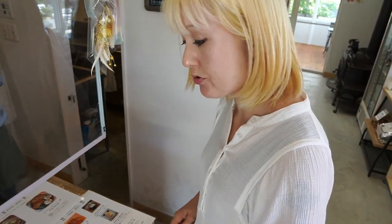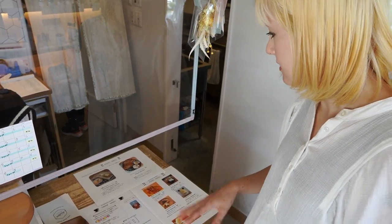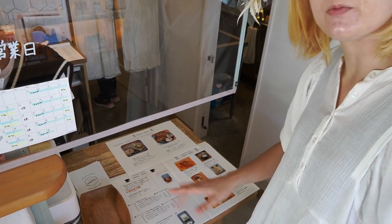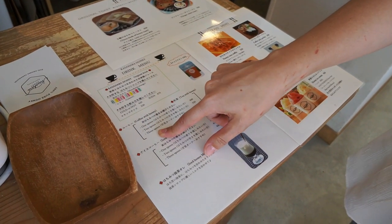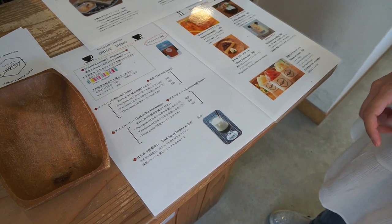Let's take a moment to cruise the menu here and I'll explain a few things. They have a variety of different foods and drinks that you can choose from. The signature here though is coffee with honey. So if you look at the menu, you will see 1 spoon, 2 spoon, 3 spoon. This correlates to how many spoonfuls of honey they will put in your coffee to sweeten it.